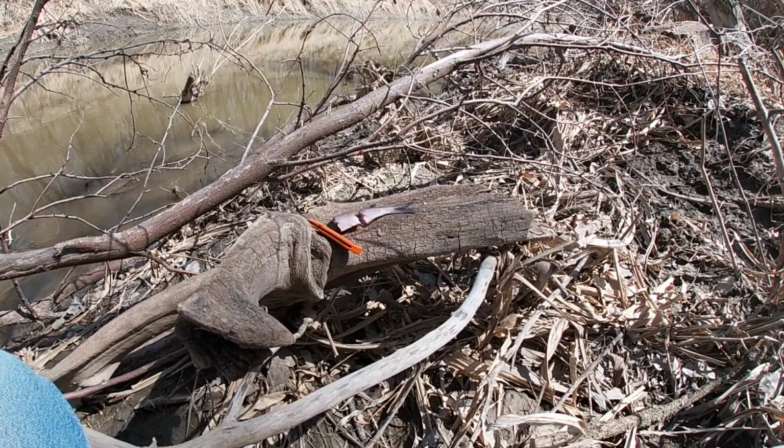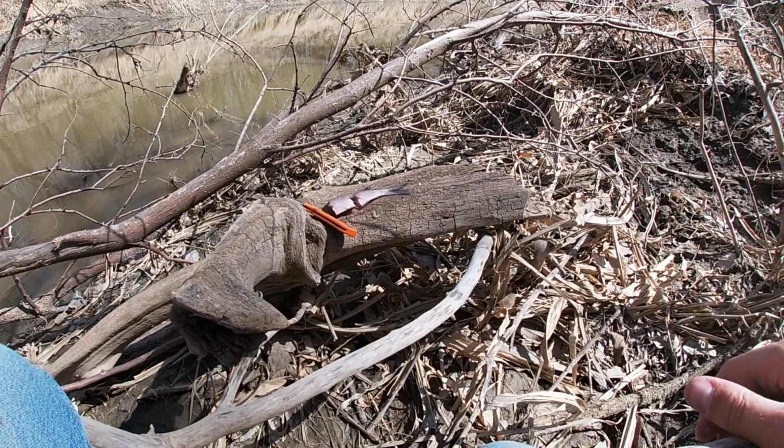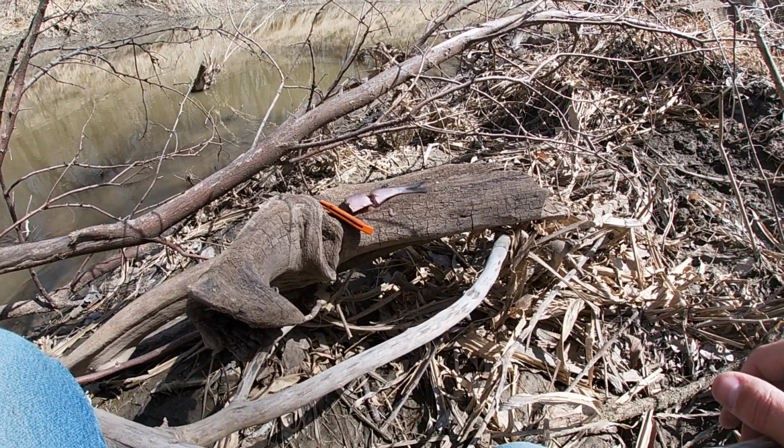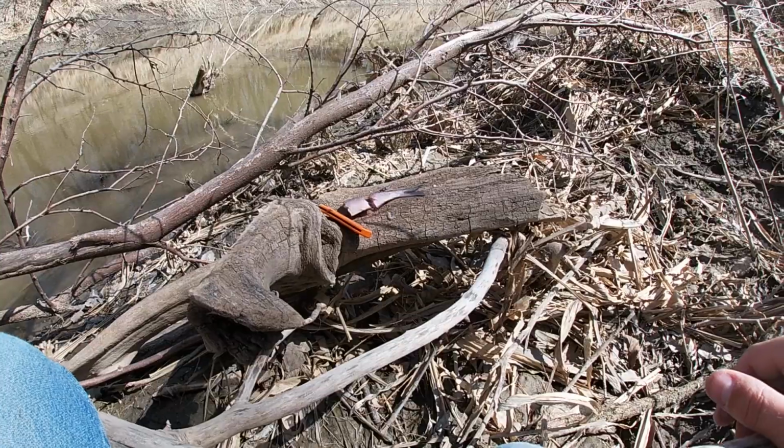Well, folks, we had a best case scenario of what could have happened. Fish popped off and I got my rig back. So I don't have to tie a new rig on, and I don't have a fish stranded down there tangled up in a snag with a hook in its mouth.